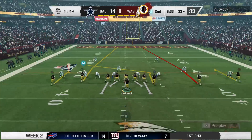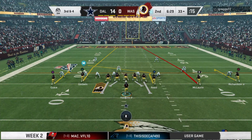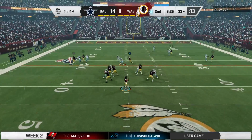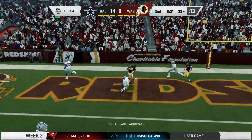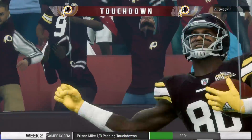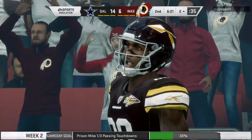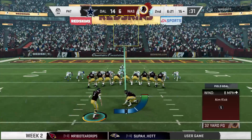This offense has converted 2 third downs on this drive already. This is 3rd and 4. Out of the shotgun, Haskins. He's going to let this go for the end zone. And this is taken in for a Redskins touchdown. Chris Godwin, his first touchdown here of the new campaign. And the Redskins are able to make this a close game again.